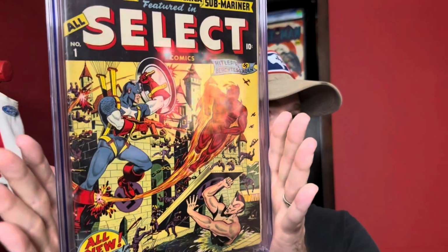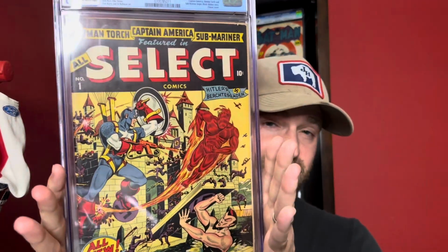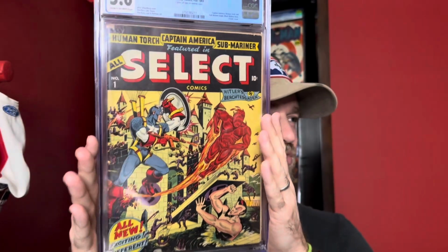This is what I would consider the comic for the big 3. So the big 3 are Captain America, Human Torch, and Submariner. Those are the major heroes from Timely during the Golden Age, and Timely is what eventually became Marvel. And so this is an Alex Schomburg cover. It is a World War II cover. You know, the big three there attacking Hitler's Berchtesgaden, and I mean, just an incredible cover.